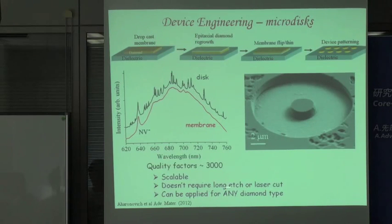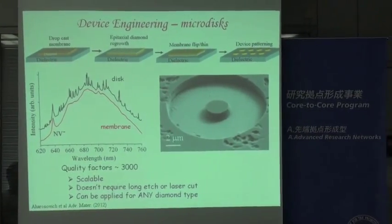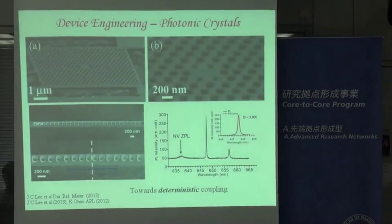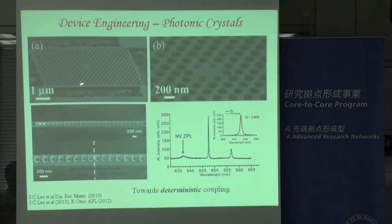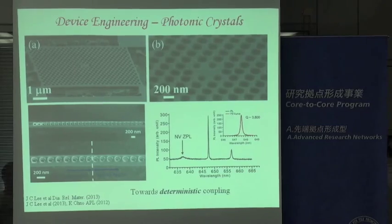It doesn't require long etch or laser cuts. The other membranes, or commercial membranes that you buy, there's a tedious process to actually make those. And you can make photonic crystals. So this is just an example of a photonic crystal, and you can make a nanobeam cavity, and you can have Qs of about 4000 straight away. So this material is good, and the reason why it all works is because we really get rid of the ion implanted template and we regrew new material altogether.